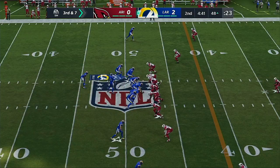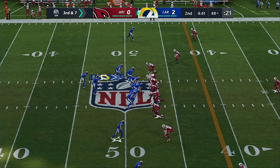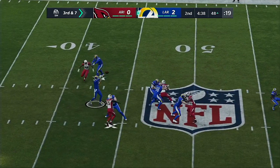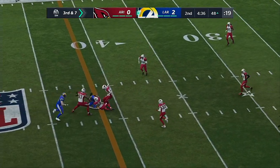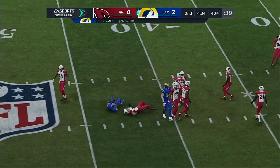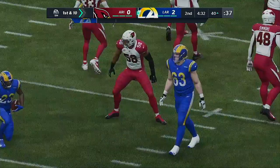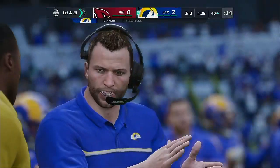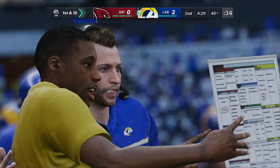They head to the line facing a 3rd and 7 following the incompletion on 2nd down. Again, Goff. Looking underneath, he's got Akers. And he is going to have a Rams 1st down as they're able to get the 3rd down conversion. A strong 8 yards will keep this drive rolling.